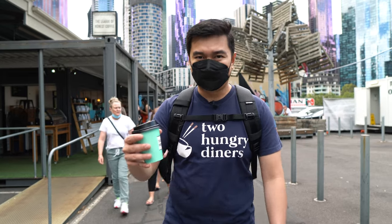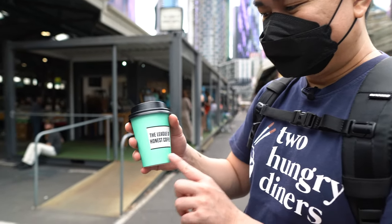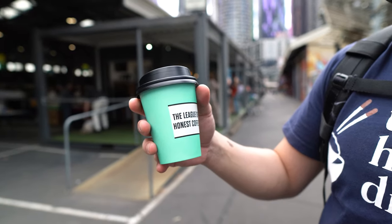We never tried the coffee before, but the cup looks really colorful, right? Very exciting, this color here. Let's try it with the donut. American Donut Kitchen donut.